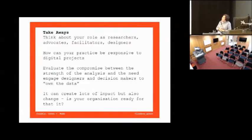So my takeaways are, if you're a researcher or designer, I think you have to think about your role. You have to think about your role changing through the process, what you need to do. You can't just be a researcher. You have to facilitate people to take on board the results. I think we have to really think about how the practice can be responsive. And I think one of the reflections is this compromise between the strength of the analysis and the need to engage designers and decision makers to own the data. If you have to make the decisions, you have to feel in your gut what this means. You can't have it applied onto you.